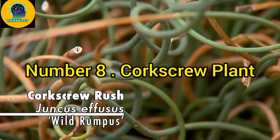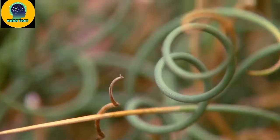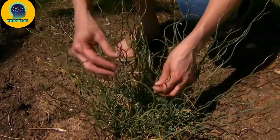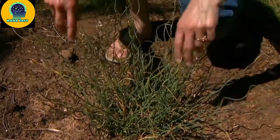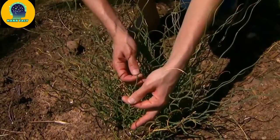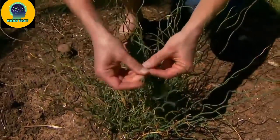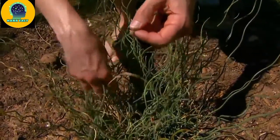Number 8. Corkscrew plant. Unlike the other plants on this list, the corkscrew plant, genus Genlisea, doesn't much care for insects. Rather, its main diet consists of protozoans and other microscopic animals, which it attracts and eats using specialized leaves that grow under the soil.